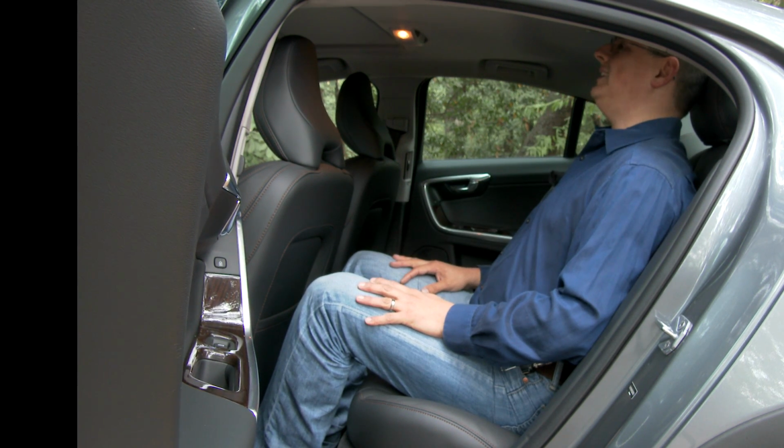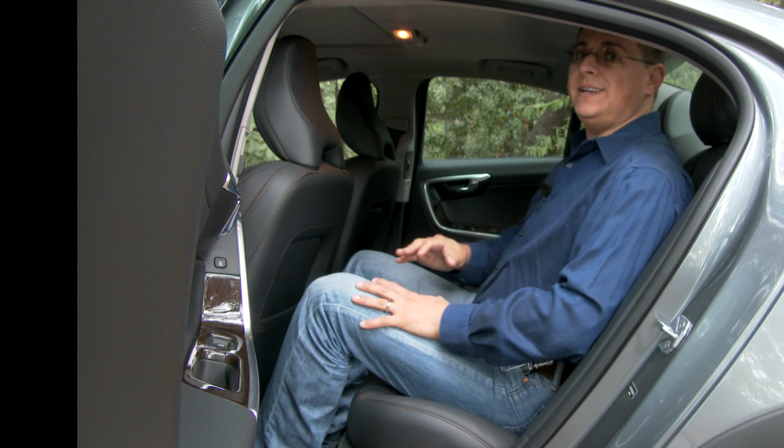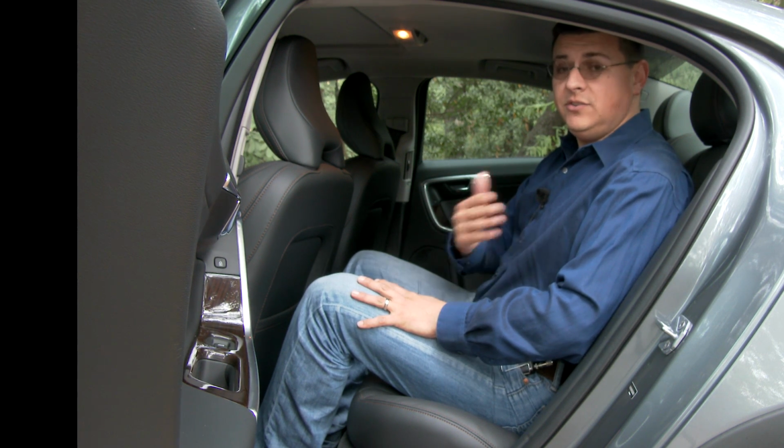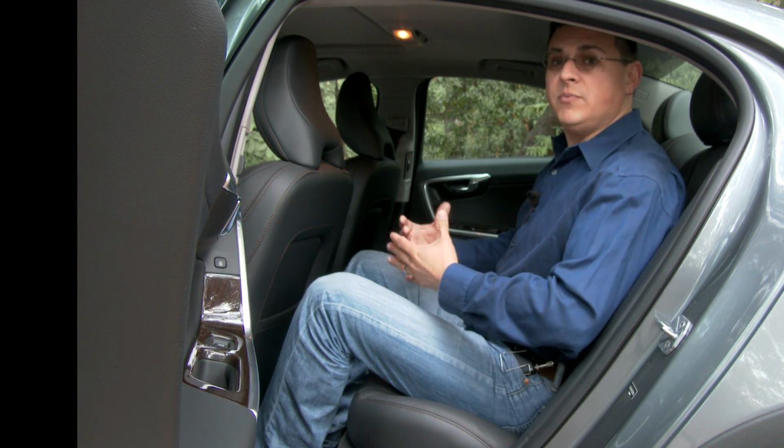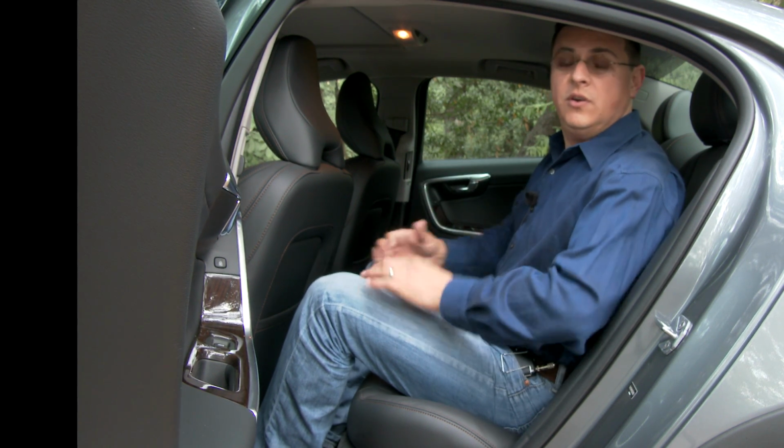I also have a relatively limited amount of headroom. Now, my hair is brushing the ceiling, but my head's not touching the ceiling like you do find in certain American mid-size sedans. So these rear seats are actually a little bit more comfortable than you'll find in something like a Chrysler 200 or a Ford Fusion.